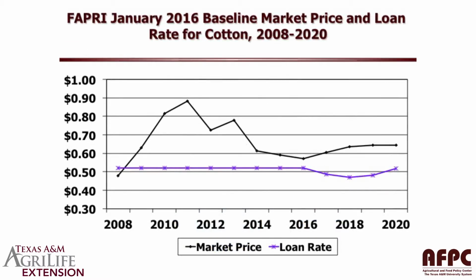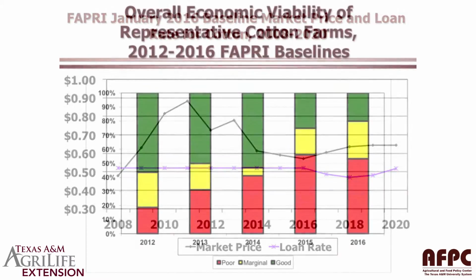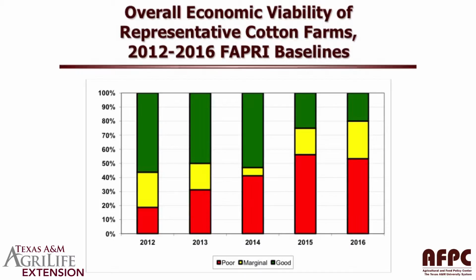The representative cotton farms are not benefited by a safety net such as ARC and PLC. We've looked at the FAPRI prices here, projections. These are the average annual prices they're projecting. They're a little bit above the loan rate. Loan rate's actually projected to decrease a little bit in 2017, 2018, and 2019, and then return back to its maximum in 2020. The baseline projections that we've had over the last 5 years are summarized here in this chart.